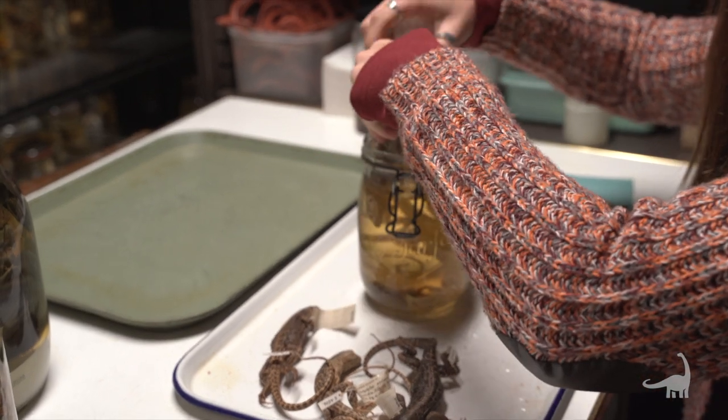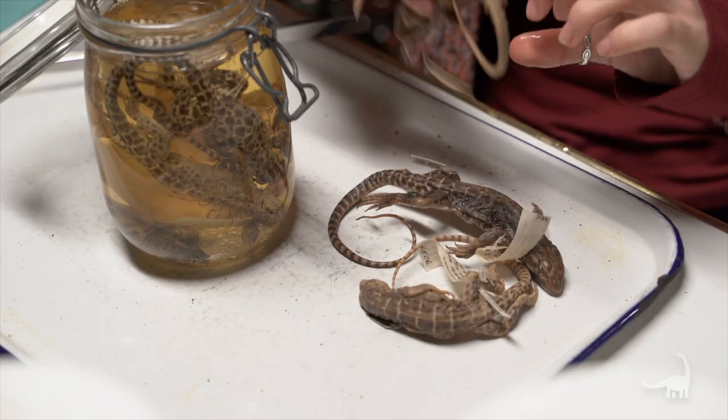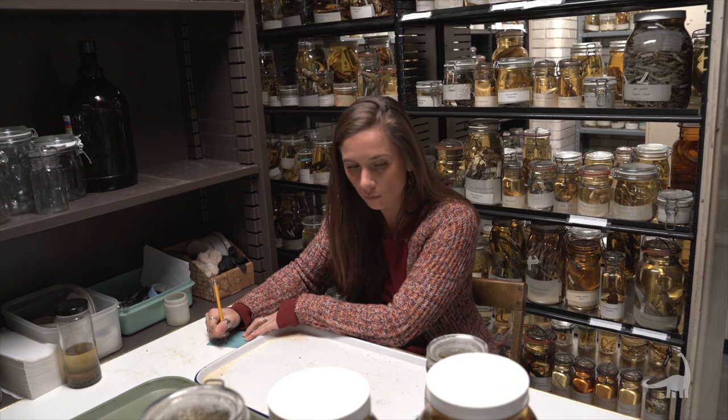can come in and look at these specimens and ask awesome questions like, what do they eat? Where are they from? What do they look like? Do they have parasites on them? Do they have parasites in them? So the alcohol makes sure that they're usable for a very, very long time.